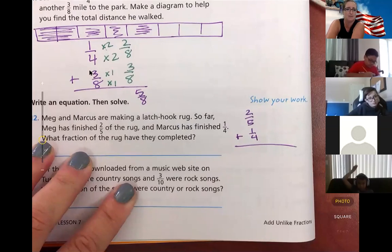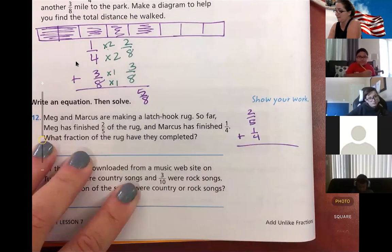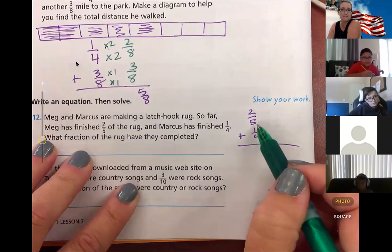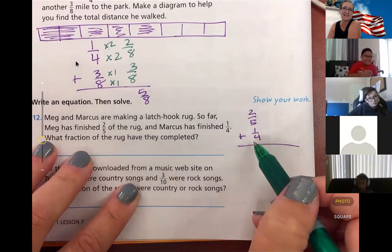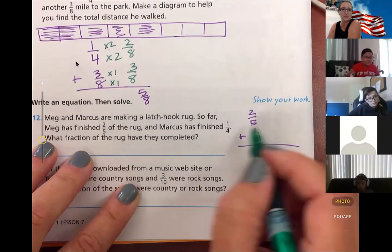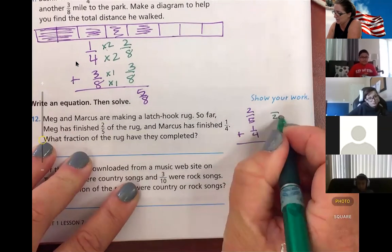Can 4 go into 5? No, can't. So then I'm going to start counting by 5. Can 4 go into 10? No. Can 4 go into 15? No. Can 4 go into 20? Yes. That's going to be my common denominator.